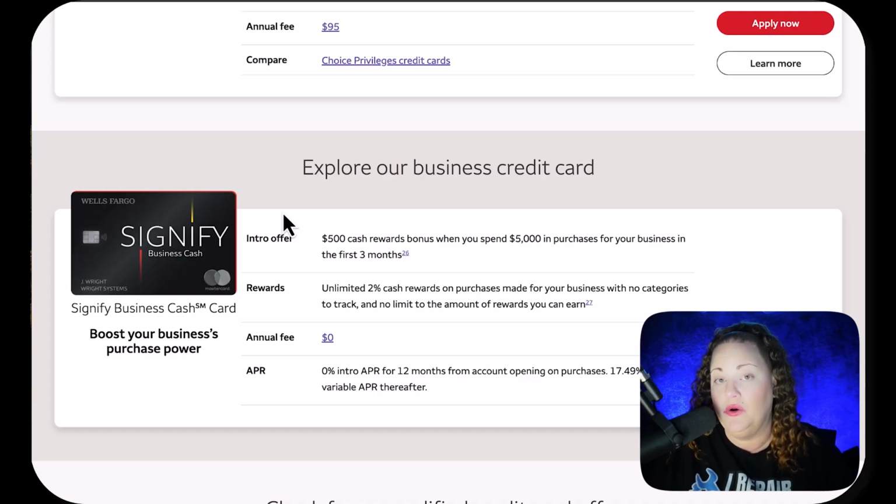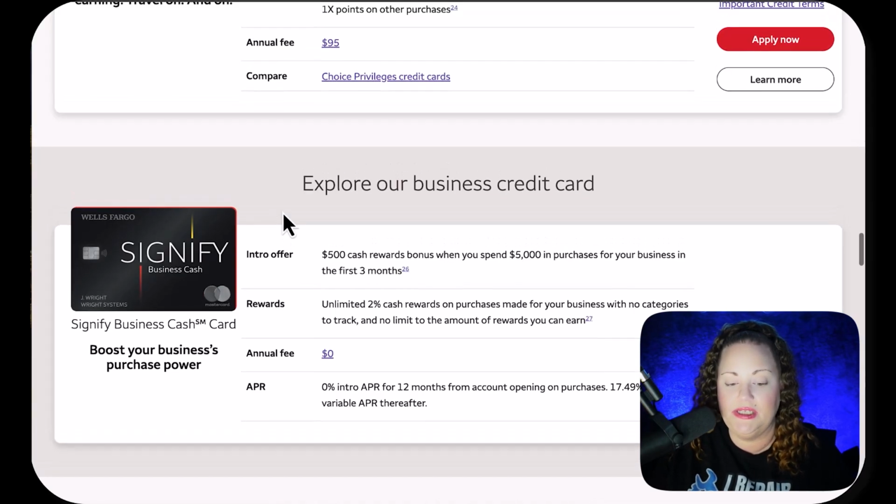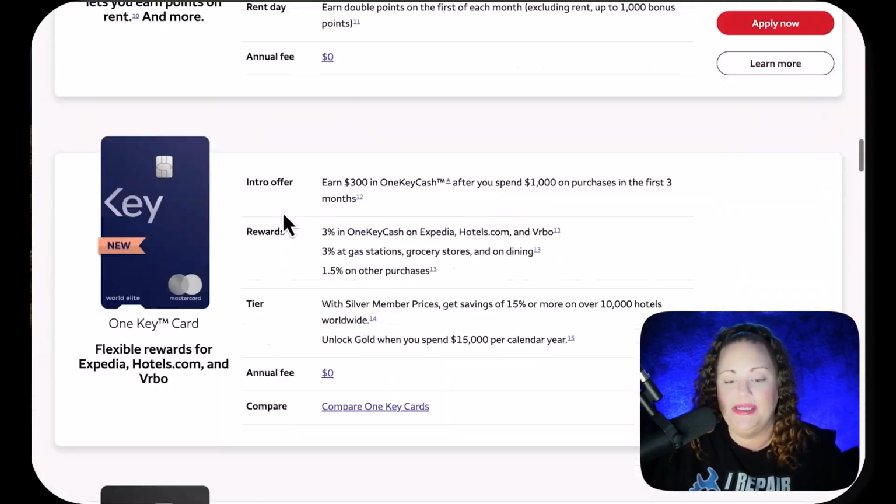So you can earn up to $500 if you spend $5,000 in purchases within the first 3 months, which is pretty easy if you have a business, and you have 0% interest for 12 months on this business card. So this is a really good offer for the business side of things.